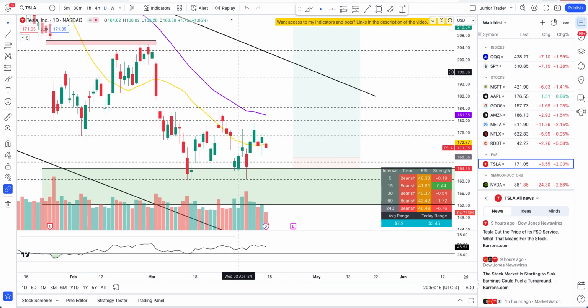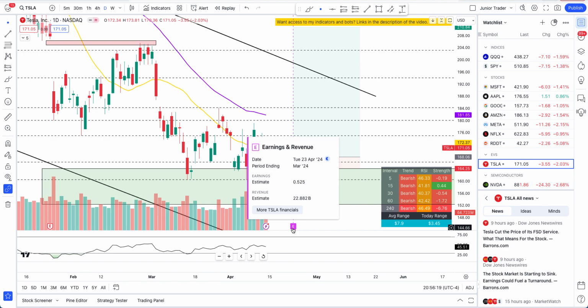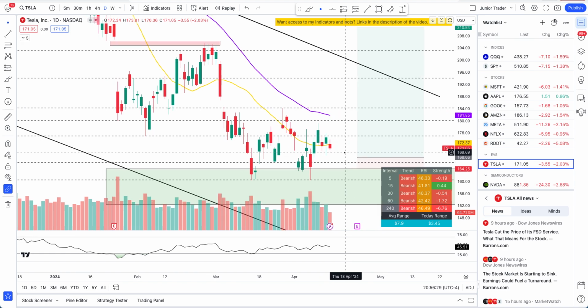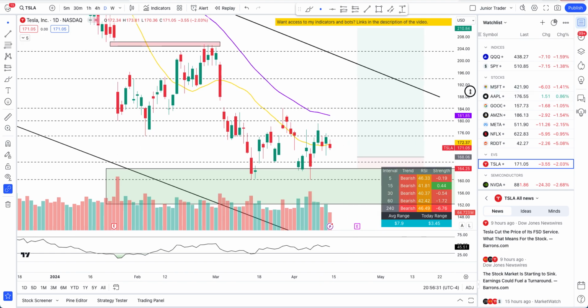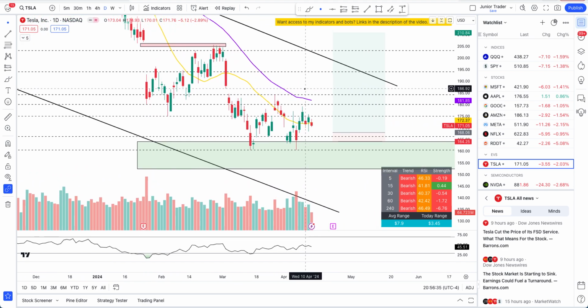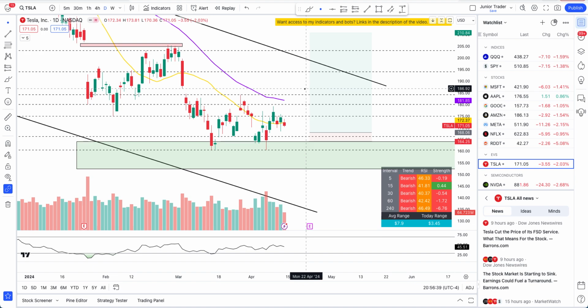Now, Tesla has earnings coming not too far, on the 23rd of April. We still have a week out, but I think that will be another turner on Tesla in either direction. Let's see what it does. I'll talk more about that through this video, because if we break above certain levels, then we won't have a huge negative impact from the earnings, whatever they would be.